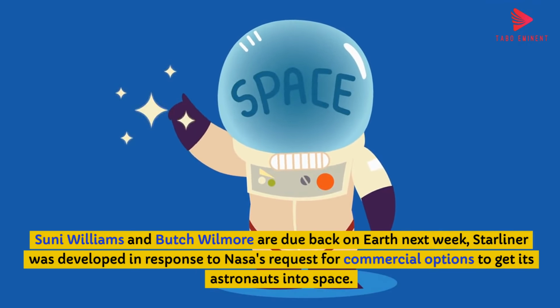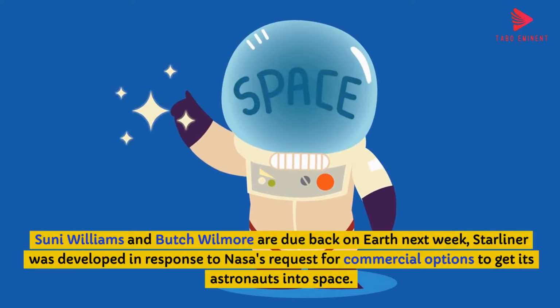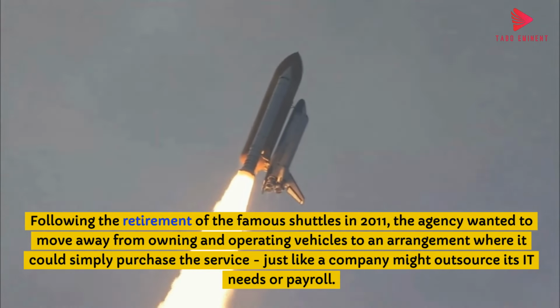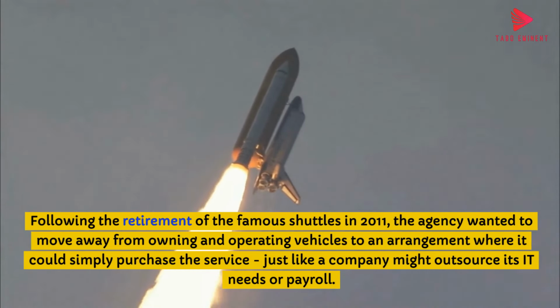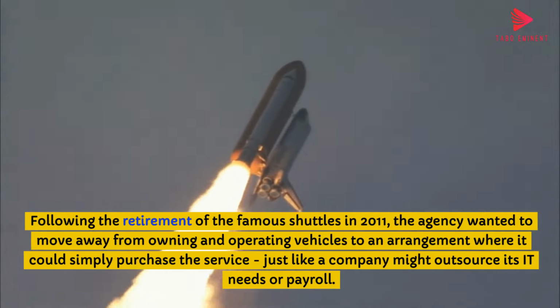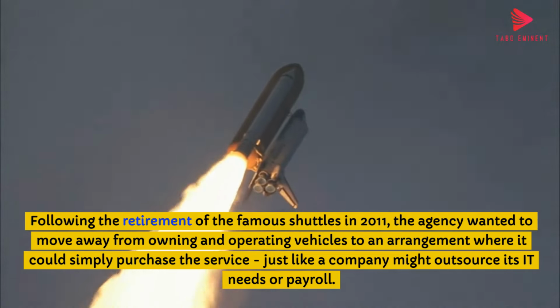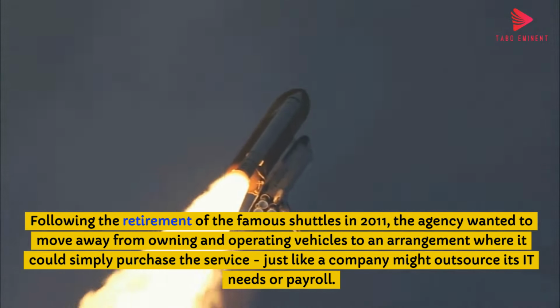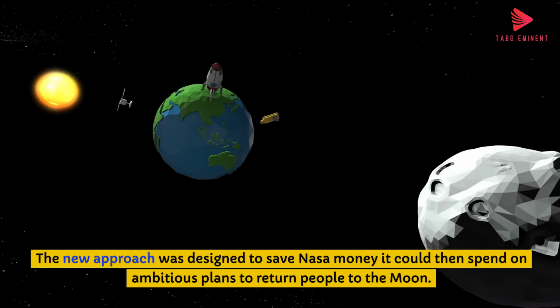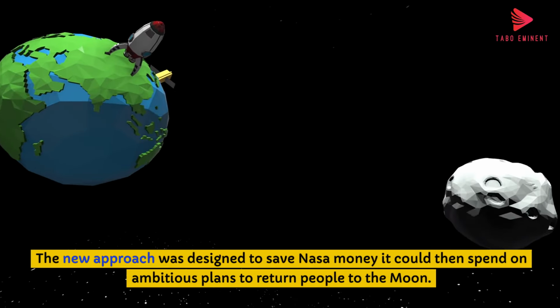Starliner was developed in response to NASA's request for commercial options to get its astronauts into space. Following the retirement of the famous shuttles in 2011, the agency wanted to move away from owning and operating vehicles to an arrangement where it could simply purchase the service, just like a company might outsource its IT needs or payroll. The new approach was designed to save NASA money. It could then spend on ambitious plans to return people to the Moon.